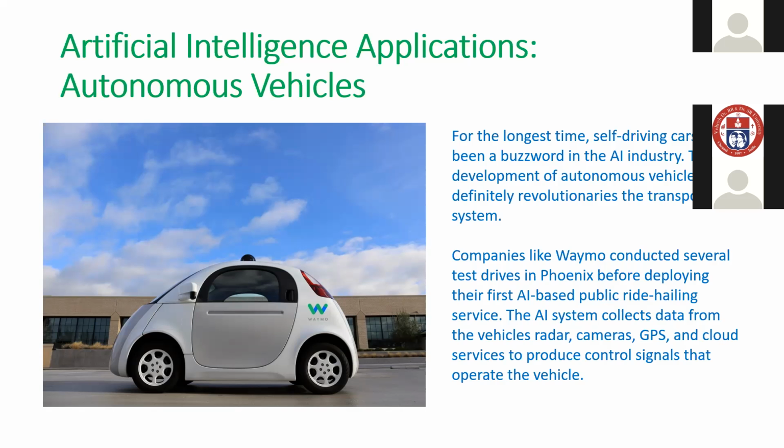The advanced deep learning algorithms can accurately predict what objects are in the vehicle's vicinity and what they are likely to do.